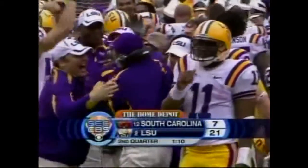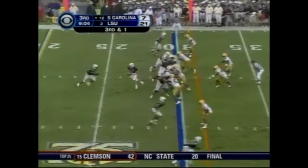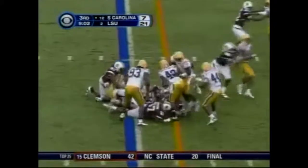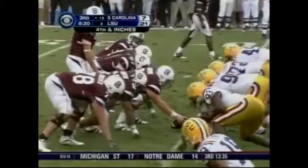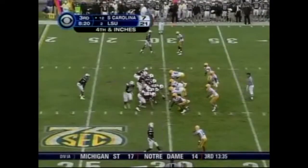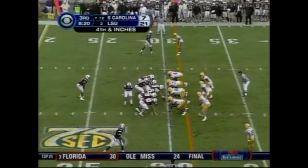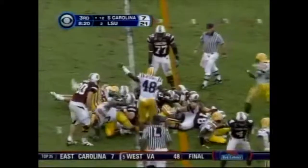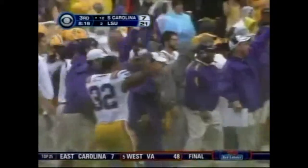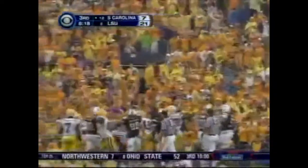You know, college football is just no darn fun. Boyd, right side. Dorsey. Oh, my. Wow. They give it right side. I don't think so. Luke Sanders, number 35, was the man who made the stop.